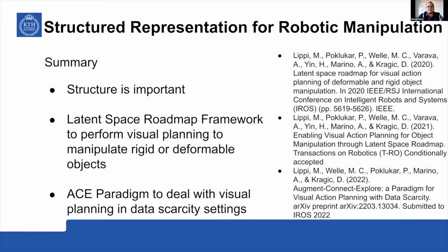The 3 papers I talked about are the Latent Space Roadmap for visual action planning of deformable and rigid object manipulation, published in IROS 2020. Then our extension on that, the journal version with additional tasks and much more evaluation, now conditionally accepted at Transactions on Robotics. And then our recently submitted ACE paper for IROS 2022. Let's see what the reviews say to that one.